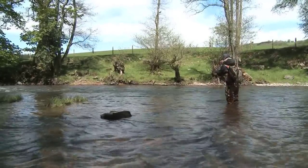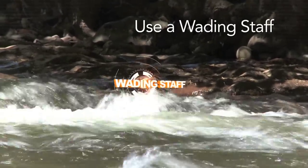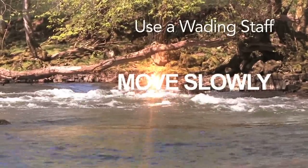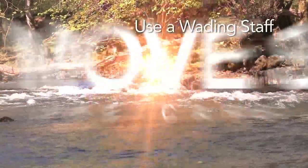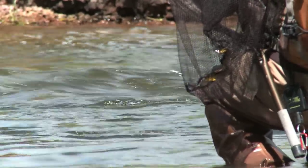A wading staff is a great way to help you maintain stability and keep yourself safe in difficult wading conditions. It allows you to maintain two points of contact on the ground whilst wading. The wading staff may make all the difference between staying dry and falling over.